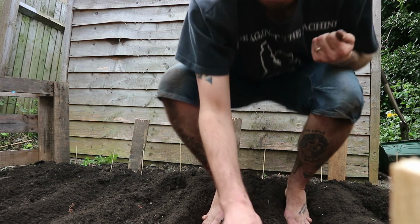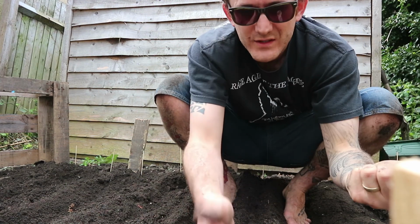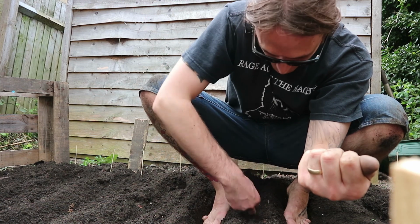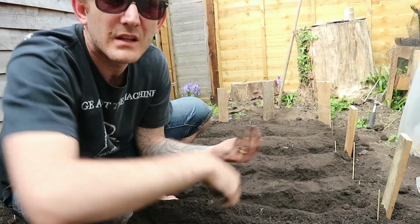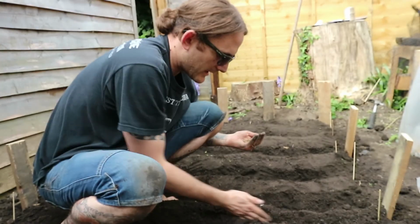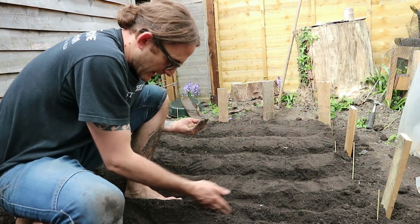So I'm basically just using my hand, making a little line of where I'm going to plant the seeds. That was the rainbow chard. Now for the perpetual spinach.